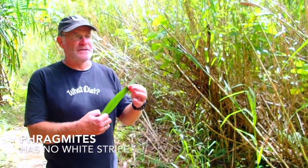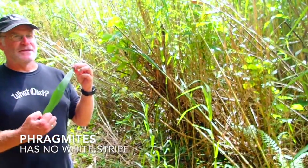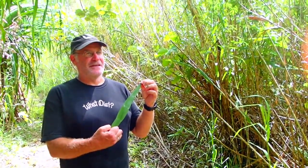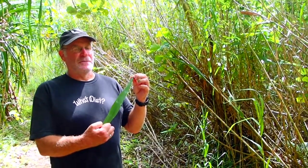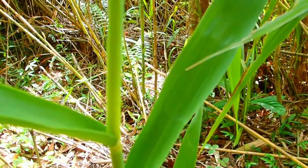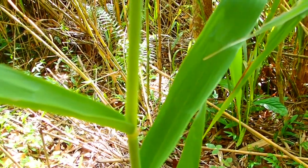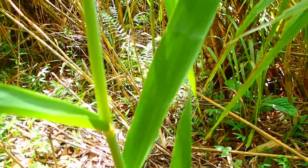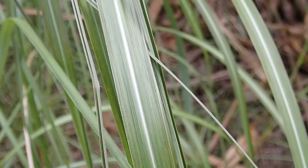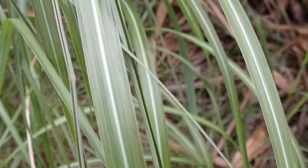No white stripe in the leaf. The solid green leaf is a wetland indicator. If they have a white stripe, they're not a wetland indicator. And Phragmites is about the only tall grass on Guam that does not have the white stripe. Here is a close-up of a Phragmites leaf, and a little further along the trail on higher ground we find a grass with a white stripe, not in a wetland.